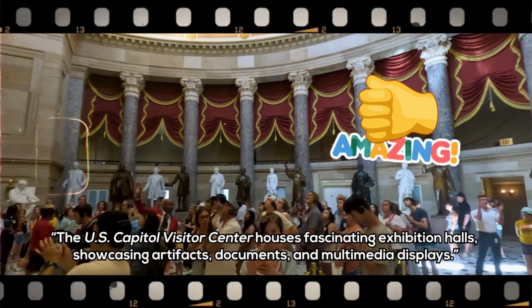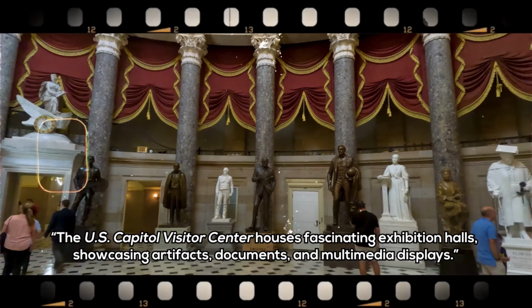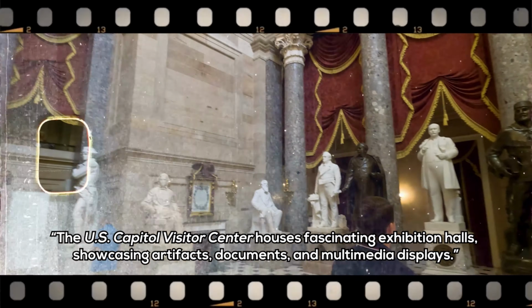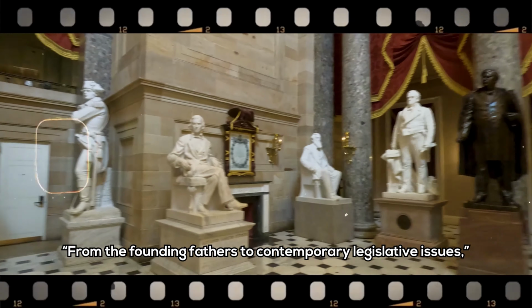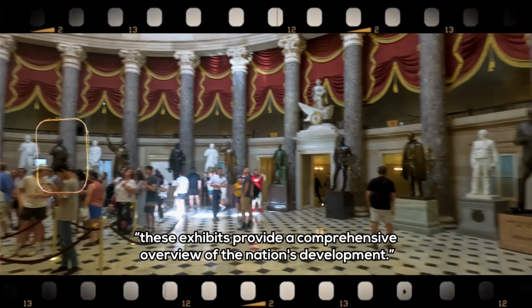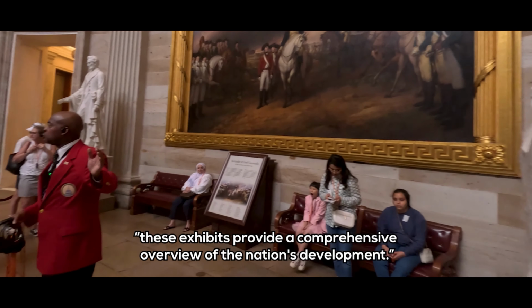The U.S. Capitol Visitor Center houses fascinating exhibition halls, showcasing artifacts, documents, and multimedia displays. From the founding fathers to contemporary legislative issues, these exhibits provide a comprehensive overview of the nation's developments.